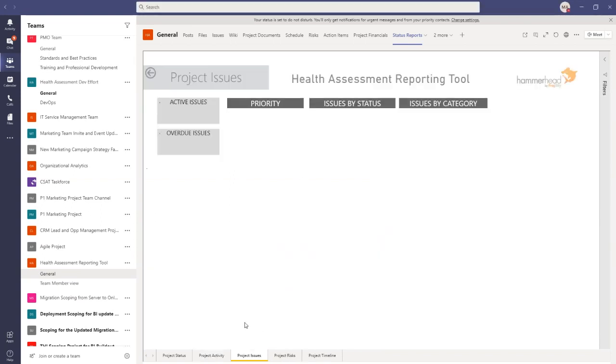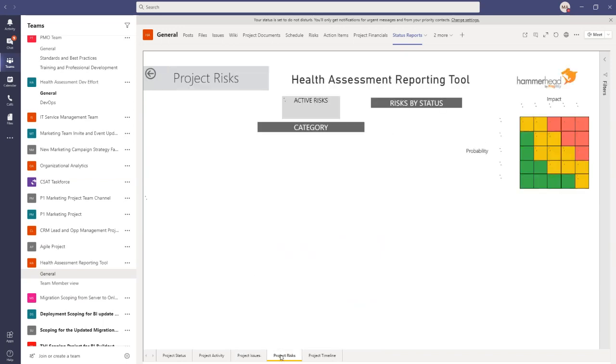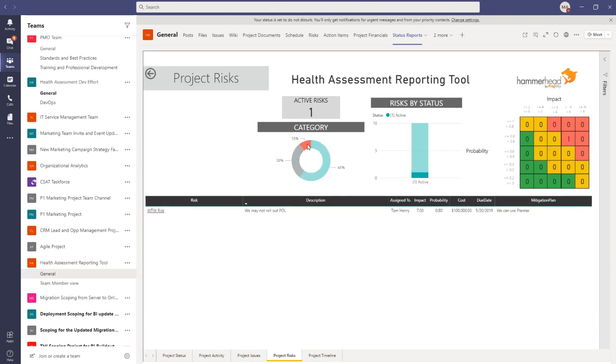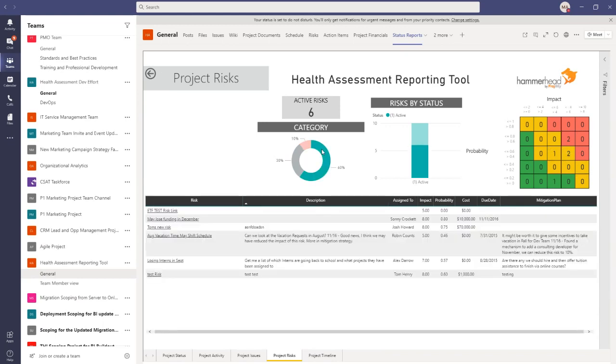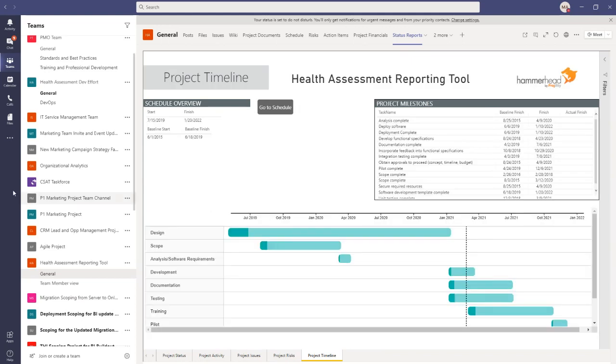You can also tab down here and look at all the project issues that are a part of this, the project risks, and this is all drillable. So if I wanted to see just the category 1 risks that are the biggest impact to the project, I can drill into that. And because, again, we're using Power BI behind this, it is fully interactive. And finally, sometimes we just want to take a look at the timeline. We can visualize the timeline from the project without having to be an expert in Microsoft Project at all. So this is what a project manager might see.